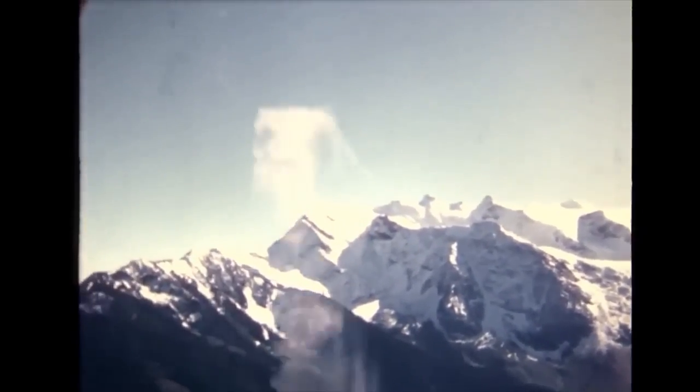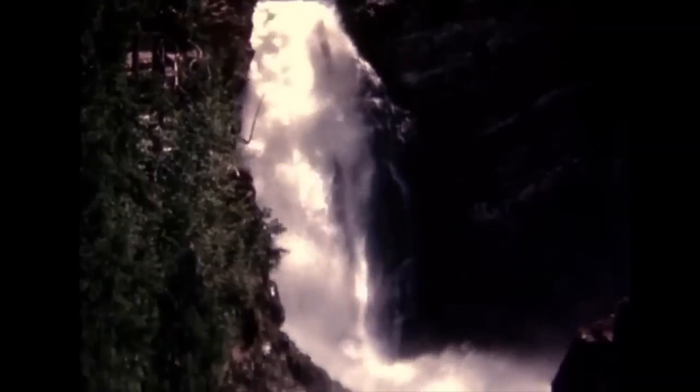In a normal year, the snows melt gradually under the summer sun. But a combination of deep snow, a late spring, and abnormal heat can send this water cascading to the valleys below.